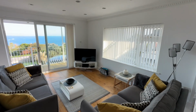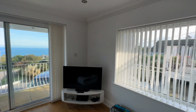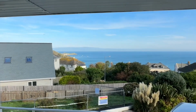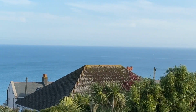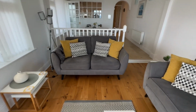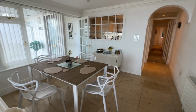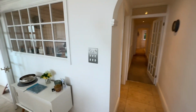So this is the lounge area. Nice oak flooring. Again, nice and bright and light. We've got a window to the side, and sliding doors to the front, which open out onto this balcony. And then we've got those views in the distance. It's immaculate, it's been kept extremely well. Lets out through aspects of this one and does extremely well as a holiday let, actually, to be fair. Plenty of power points, lots of ceiling lights.